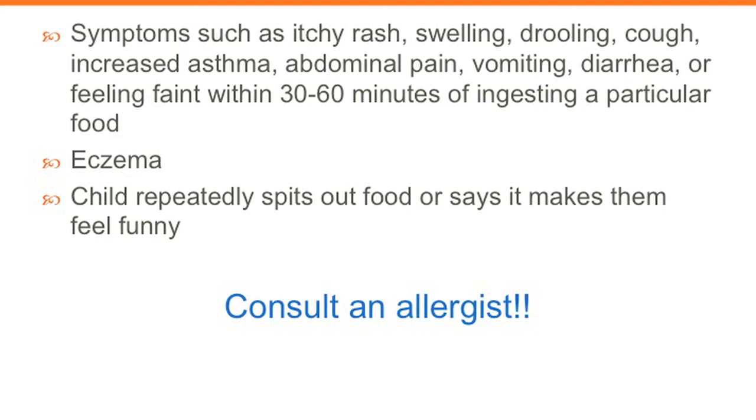A child or an adult who has eczema that seems to get worse around certain foods may have a food allergy. One thing that I see very often being a pediatric allergist: a child who repeatedly spits out a food and says, "I don't like it," it's almost always egg. He spits it out right away. It's like 99% of the time a food allergy, because it doesn't feel good on their tongue, so they spit it out right away. So if you know anybody who has any of these symptoms, please consult an allergist.